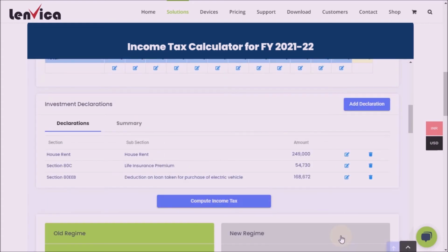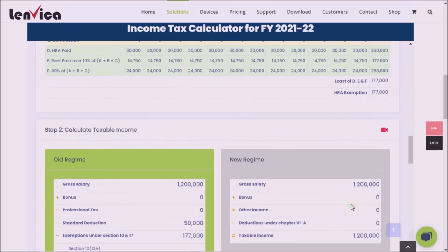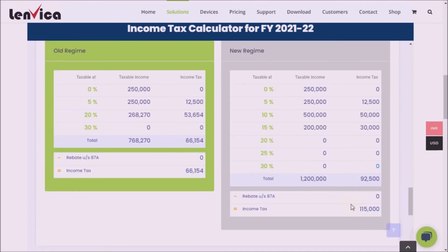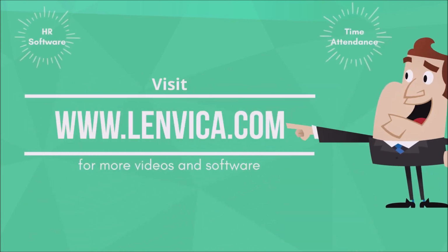Step 6, calculate income tax again. As you see, the total tax liability has come down to 68,800 Indian rupees. You can claim deduction only on the interest portion of the vehicle loan, and the principal part of the vehicle loan is not considered. You need to get a certificate from your bank on the interest you paid for the financial year.